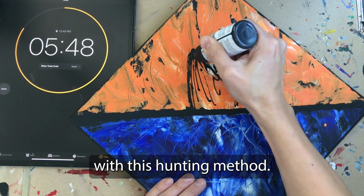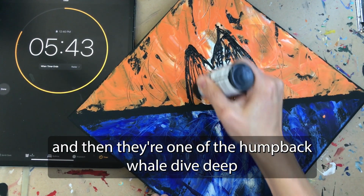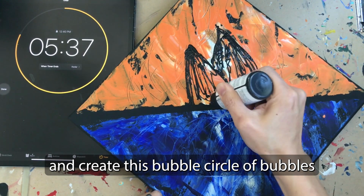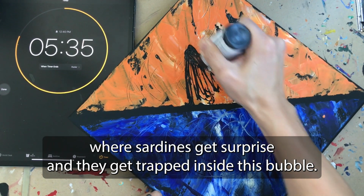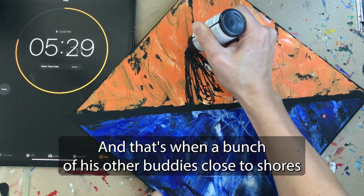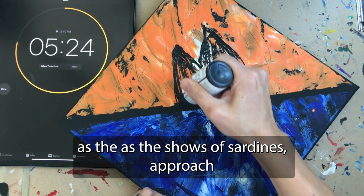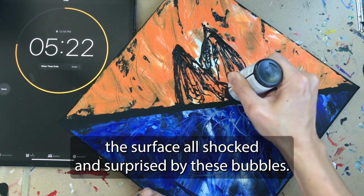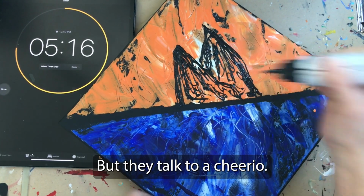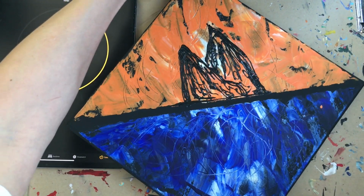With this hunting method, what they do is basically they're hunting groups, obviously, and then one of the humpback whales dive deep and create this circle of bubbles where sardines get surprised and they get trapped inside this bubble. And that's when a bunch of his other buddies close to shores open their mouth wide as they approach, as the shoals of sardines approach the surface, all shocked and surprised by these bubbles. But I talk too much. Here you go. So that's the basic scene that I'm describing here.